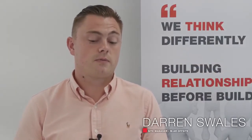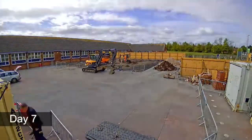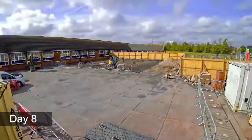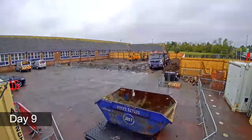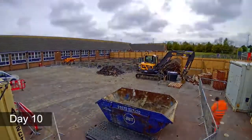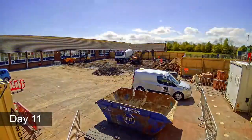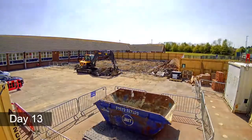Obviously the difference between modular and traditional is that the majority of it's done off-site. So when it's arriving on site, for this particular project we went from the groundworks, 2 days of installation, to the point of final finishes on the interior. And you're hardly hampered by weather because the majority is done off-site, under cover. And when the weather is bad, you've got a whole building on site ready to go at really.